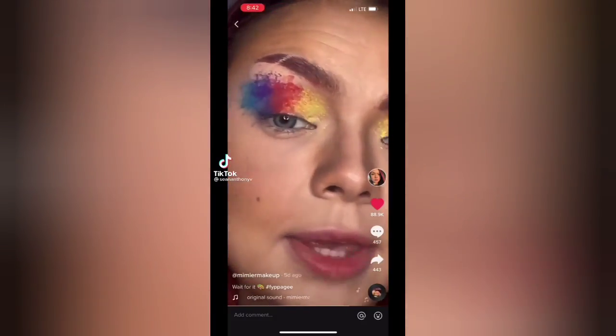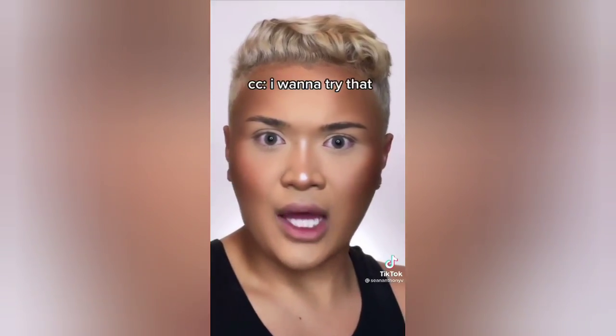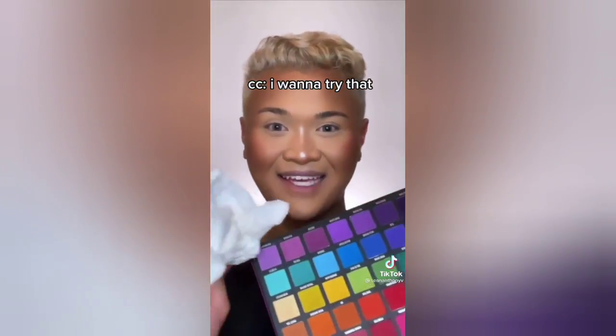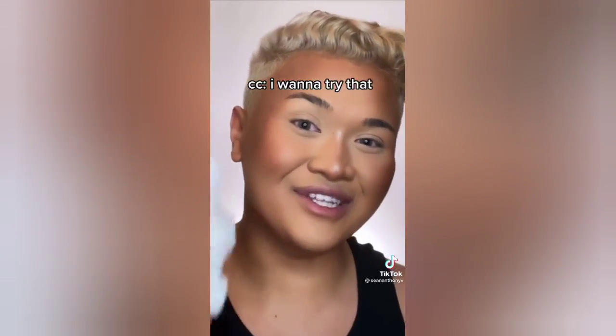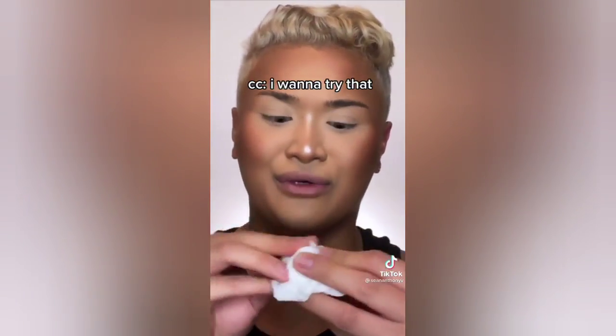I added some yellow. Add lashes. And this is... I want to try that. I got my tissue and my rainbow palette. Let's go. I already primed my eyes, so let's just jump right into it. Okay, so she said crush and crumple the tissue.